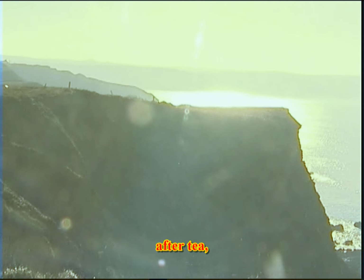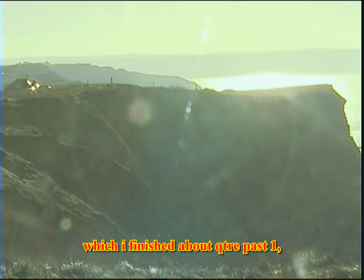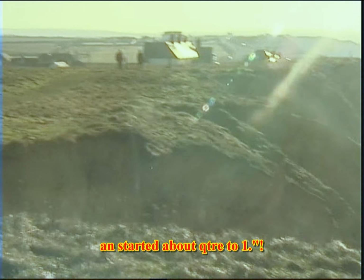29-ish, nearly past 1 p.m. I'm starting again after tea. So I finished about 1:15, started about 1:45.